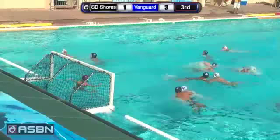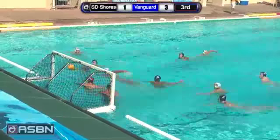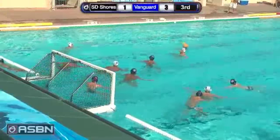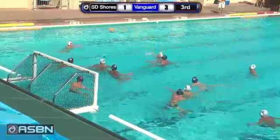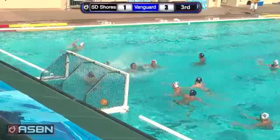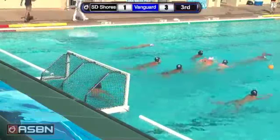And now Shores trying to drive. Entry inside, nice look in close, and now an exclusion. And now we'll go against Vanguard, Wade Shipman. That's his second, and a 6-on-5 here for San Diego Shores. Here the play call, 61. Great look inside, score it for San Diego Shores. Andreas Stadhados able to put that one away.